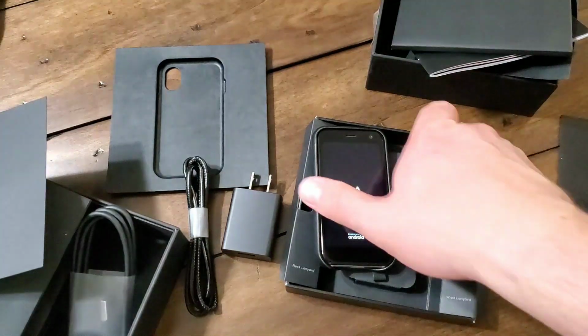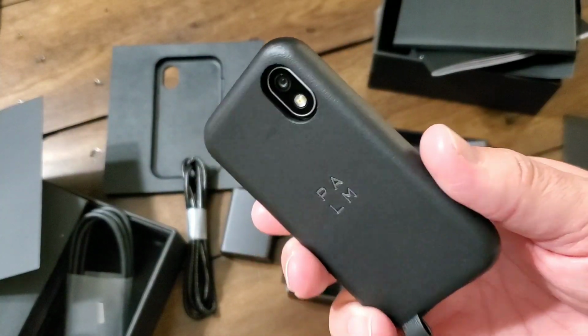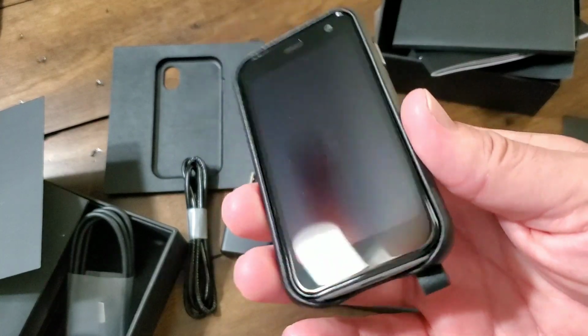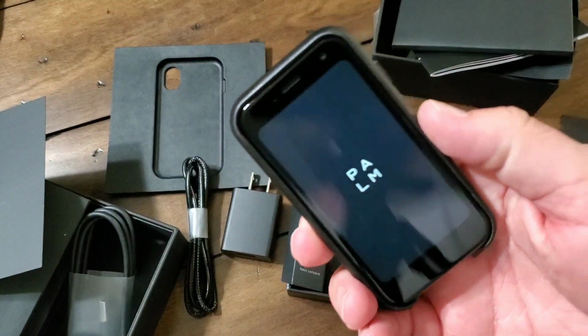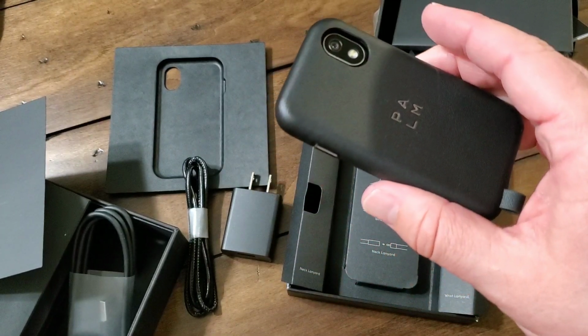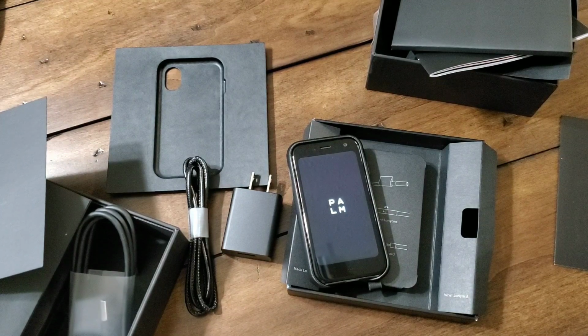And it takes really good pictures too. I've been able to take a couple of pictures with it since I've had mine out. And like I said, I'm enjoying it immensely. So there you go. USB-C spot on the bottom. It's got a simple power button on the side. It's very unassuming, very compact. But that's all I've got on this unboxing video for the new Palm.